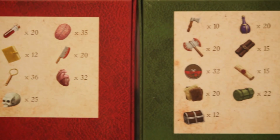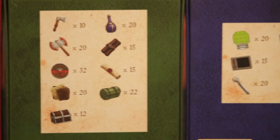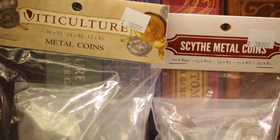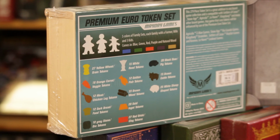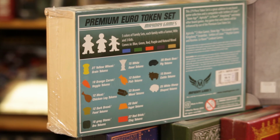The last item on our list is some extra token sets. They're just generic things that can go into almost any game to improve their look. So from coins to better looking meeples, there's a few options that any board gamer would be happy to get.